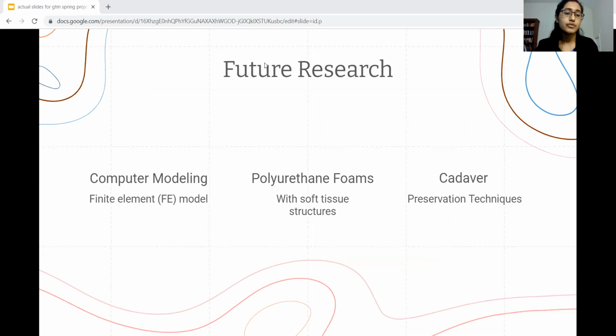Finally, just briefly, some future research. So researchers have actually been coming up with computer modeling in order to test devices. So instead of using cadavers or even polyurethane foams, computer modeling has been developed and is being tested against the performance of polyurethane foams and cadaver testing as well. Polyurethane foams are also being created with soft tissue structures. And of course, this is definitely a great step, but brings up the question of whether these soft tissue structures behave similarly to the soft tissues that are found in our bodies.